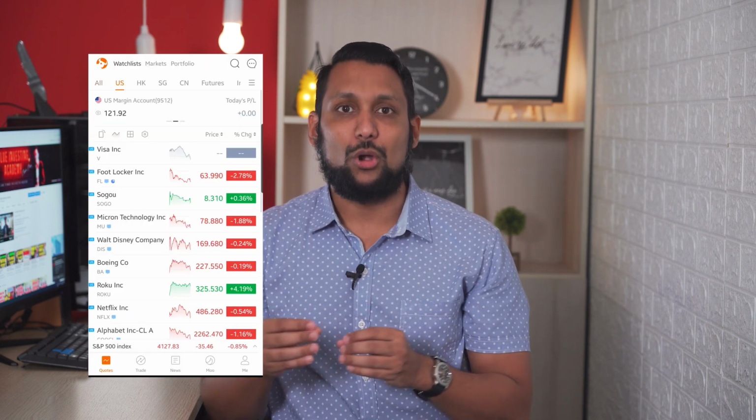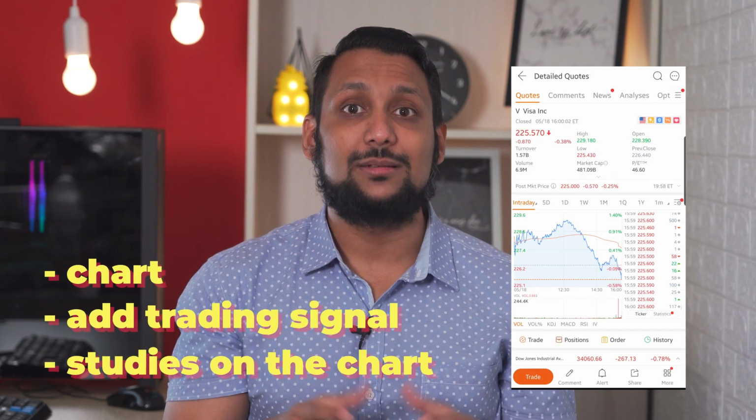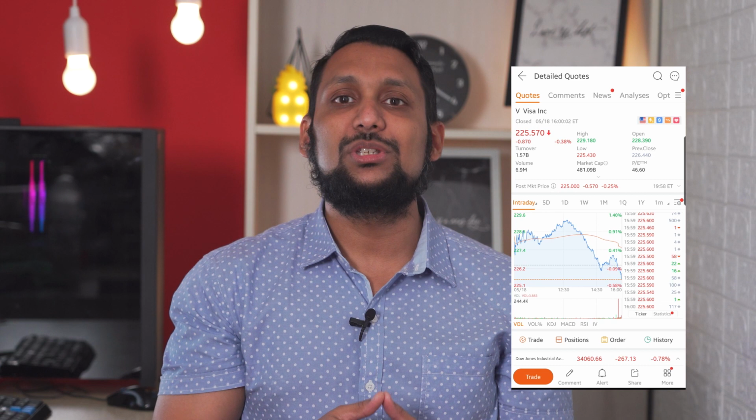For each stock, one thing I do like about Moomoo is the information they give. In a quick snapshot, you can see the chart, add trading signals and studies on the chart. You can also see the financials of the company for important parameters of the past 5 years. This was super cool for me, at least as a value investor. The app also has a news and analyst section, but I'm not too concerned with this as I can't validate if it's worthy news or info.